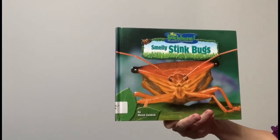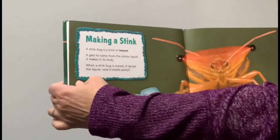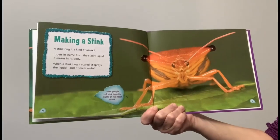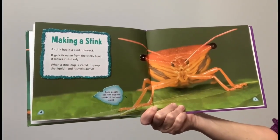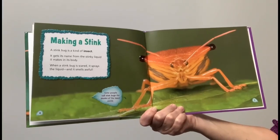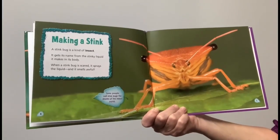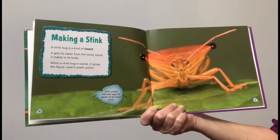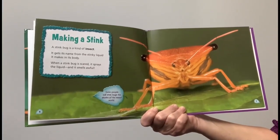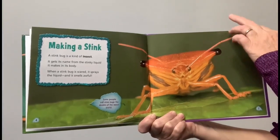Smelly stink bugs. Making a stink. A stink bug is a kind of insect. It gets its name from the stinky liquid it makes in its body. When a stink bug is scared, it sprays the liquid and it smells awful. Some people call stink bugs the skunks of the insect world.